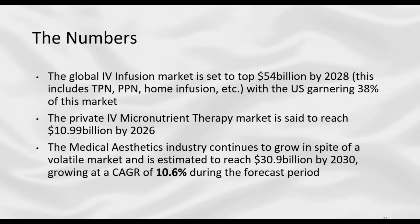Let's just look at the numbers really quickly. These are recent numbers from this year. The global IV infusion market, so this is not just in the United States, and I know we had some people who were registered from other countries for this today, is a $54 billion market estimated by 2028. The US out of that garners about 38% of this market. So it's a very large portion of it when you look at the world as a big place, and 38% of that market is huge. The private IV micronutrient therapy market, they're estimating by 2026 will reach almost $11 billion.